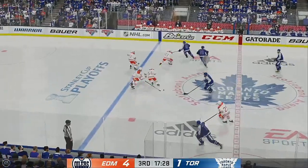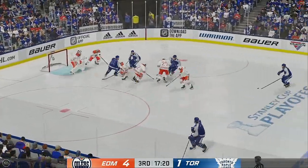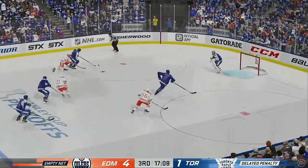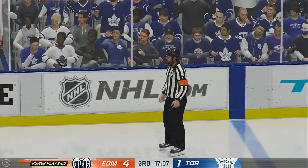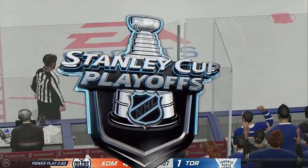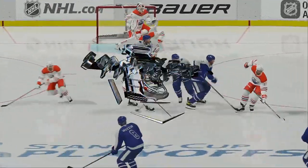Moves it quickly over to Muzzin. Cutting to the front of the net. Puck scooped up by Jones. Referee signaling delayed penalty. Looks like hooking will be the call. Here comes the official's call. Mikheyev's getting two for hooking. That's kind of a bad penalty to take. You reach out with your hands and the referee sees your stick parallel to the ice. He's going to call it most times.